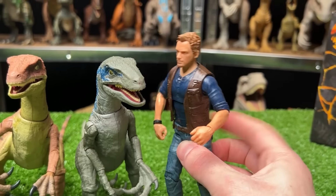Now it looks like you can't obviously put it back on the figure because it already has two arms, so it's a separate piece. But that's pretty cool. It's a funny little addition to this set.